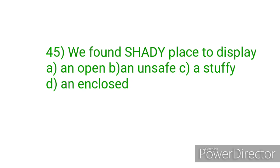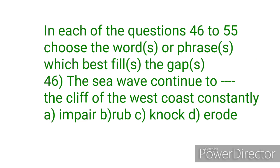In each of the questions, 46 to 55, choose the word or words or phrase or phrases which best fill or fills the gap or gaps. Question 46. The sea wave continued to dash the cliff of the west coast constantly. So we are to choose from the options the word that will fill the gap. Option A, impair. B, rub. C, knock. D, erode. The correct answer is option D. Erode is the word used in describing the activities of water or wind.